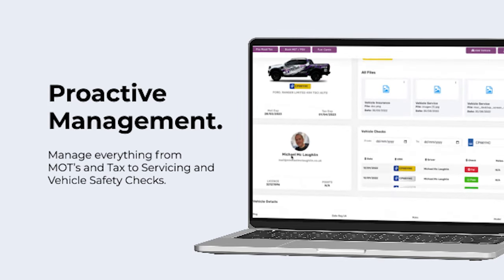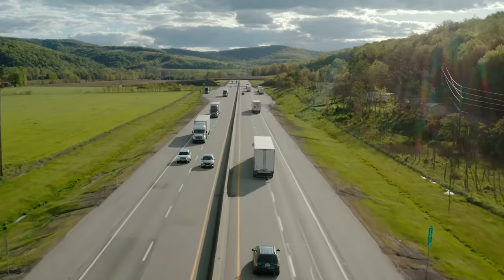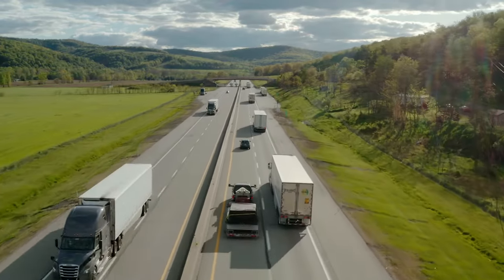And to make it even easier, our simple traffic light system shows you the most important tasks for your driver and vehicles. Pocket Box Fleet keeps your drivers safe, your business compliant, and your vehicles on the road.